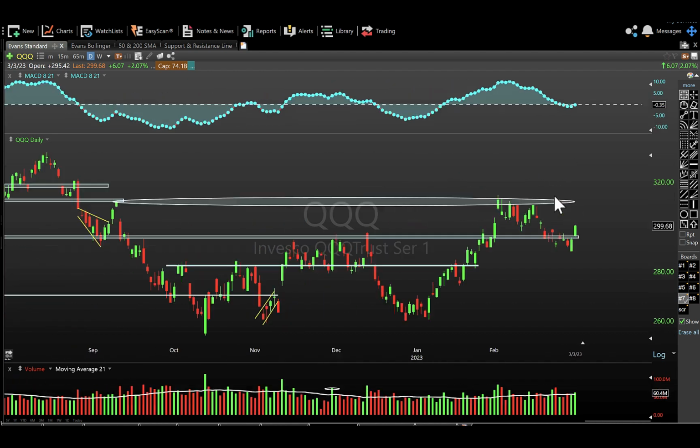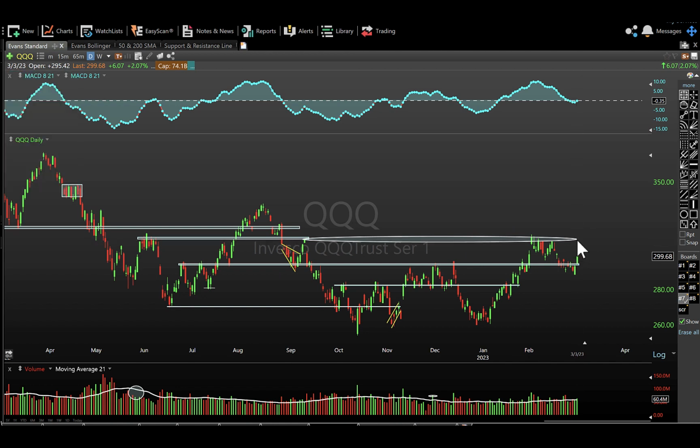310 though is the big breakout zone. This is just the big stiff resistance we need to be careful of, we need to keep an eye on. This is what changes the landscape here if the Qs start getting over 310. So far, it hasn't happened.